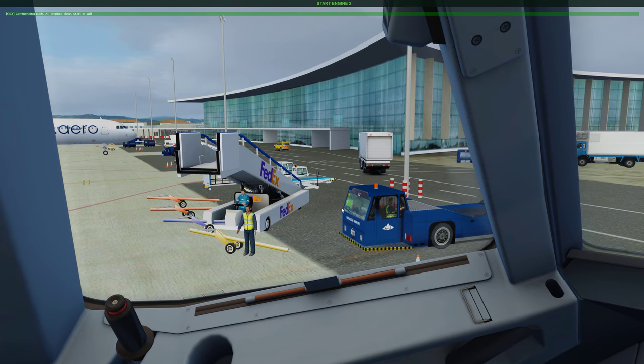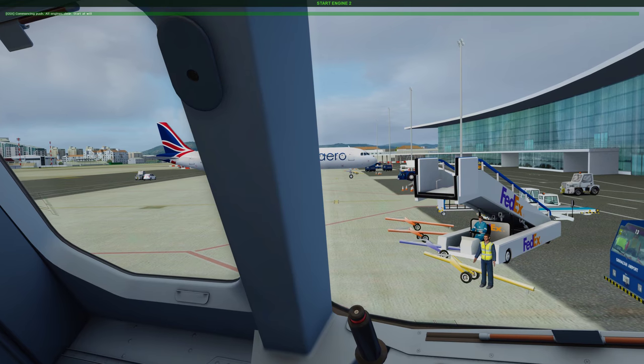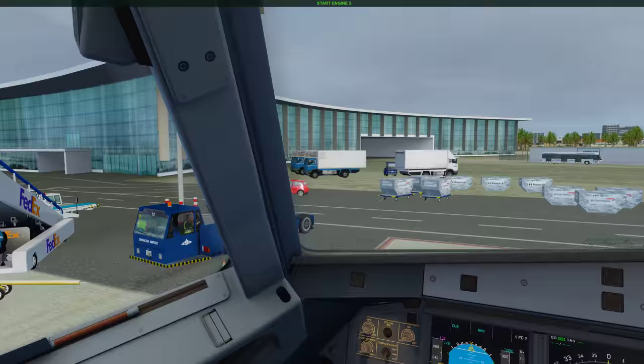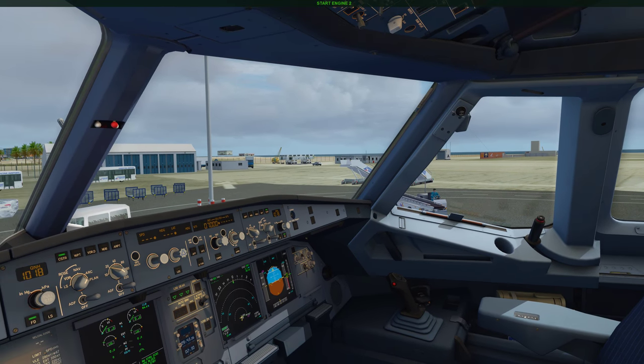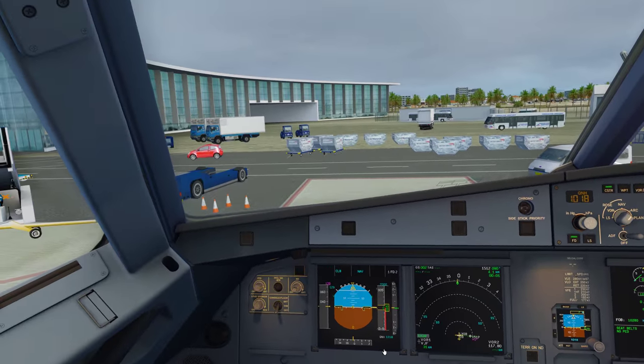Commencing push. All engines clear. Start at will. 448, vacate right, head to the apron of Victor, parking stand 5. Victor, stand 5, 448. Starting engine 2.